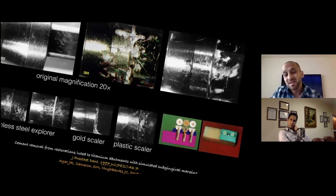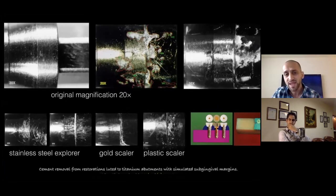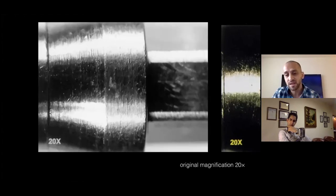Not to mention that some people say, well, if you clean it correctly and you scale it and you get in underneath there. Well, most of us know, especially as periodontists, you guys know that you're not supposed to be scaling your implant so much. This is a study done by John Agar in 1997, showing whether you use plastic scalers or you use gold scalers, no matter what you do, you can take a pristine polished abutment and you can scratch it heavily, and that could really lead to some biofilm accumulation.